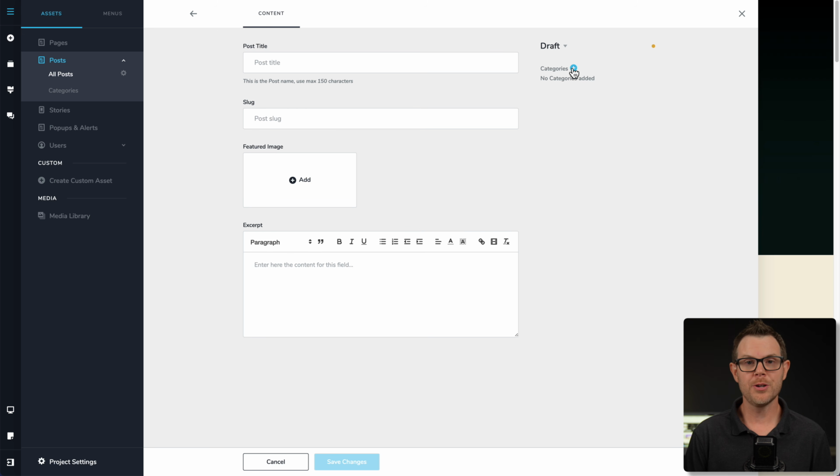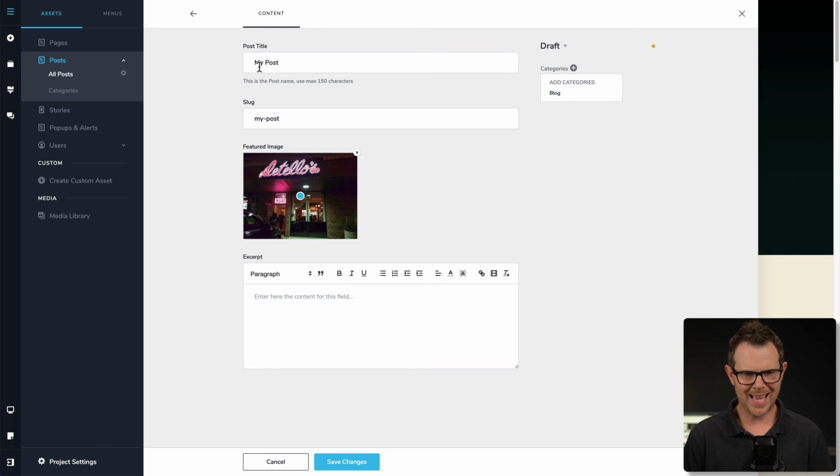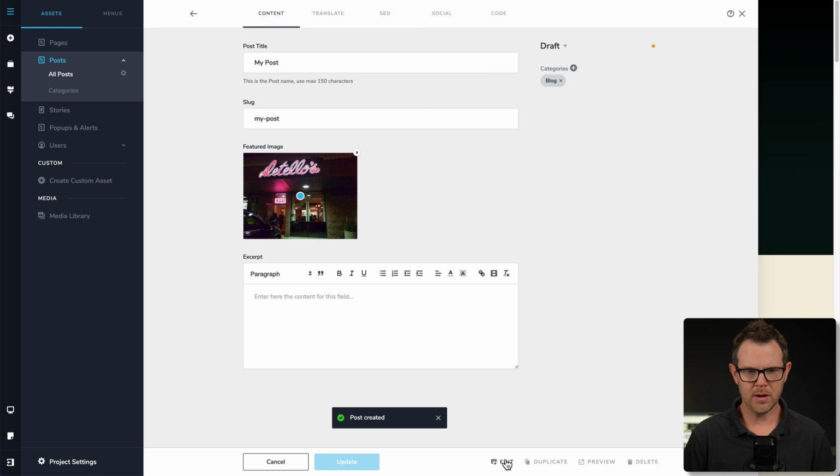Of course, you can organize your content as well. There are categories available. You can simply add a category right over here. I've added a title, a slug, a featured image. I'm going to add this to the blog category, and let's go ahead and hit save changes. And now we can begin editing our post.